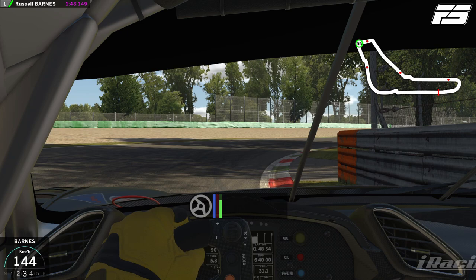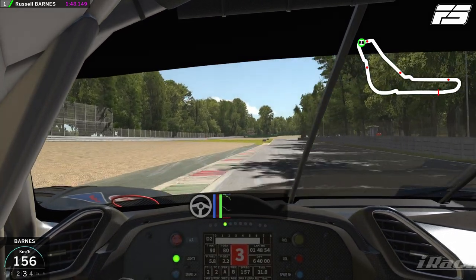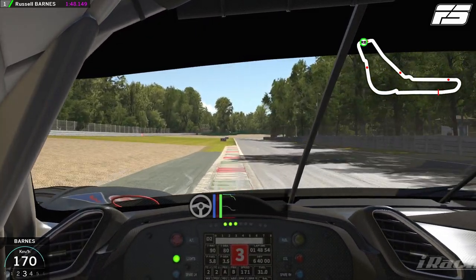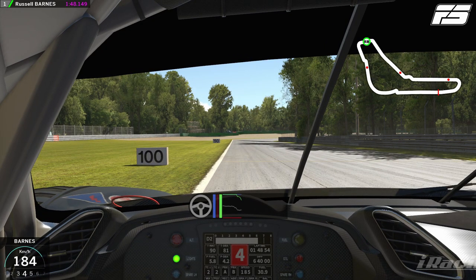I want to say that it slightly tightens more than it looks here, and we can't use the green on the exit here. We will get a 1x there. And now as we approach Lesmo 2, we want to brake about two-thirds of the way towards the 50 marker from the 100 board. So we're talking sort of like at the 70 point.